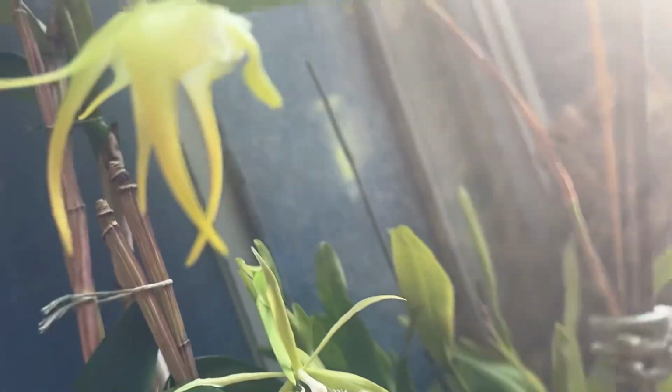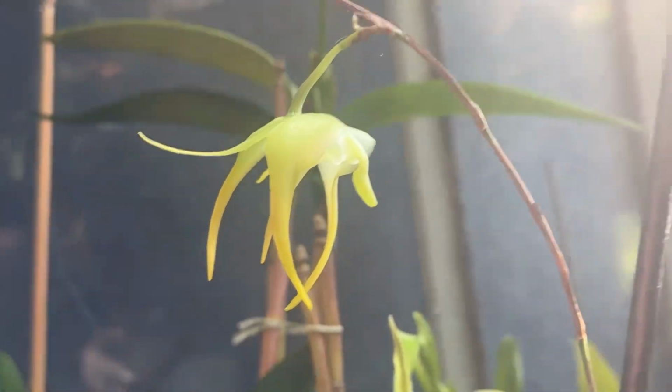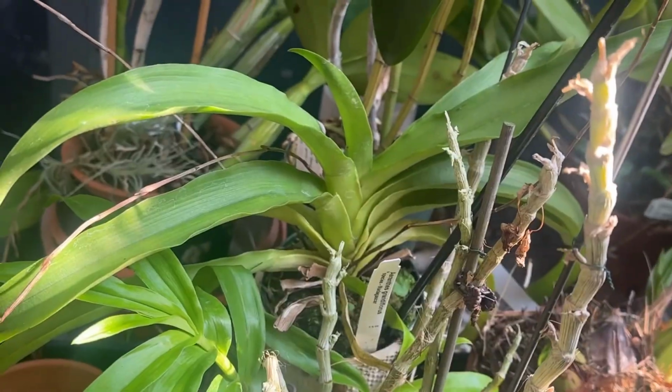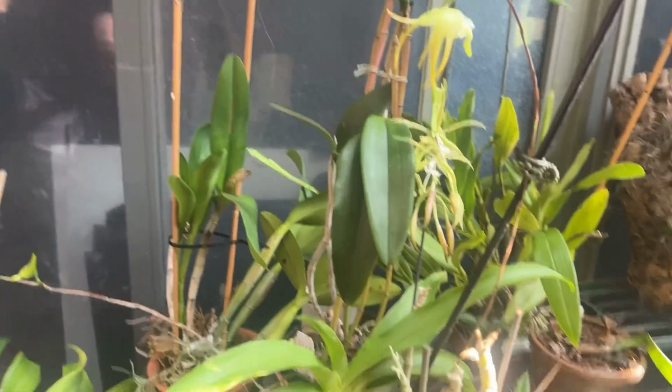Aeranthes grandiflora does not need a rest period to stimulate flowers, and you should cut off the inflorescence only when they begin to dry out, since the orchid does have a tendency to reflower on the same peduncle year after year.